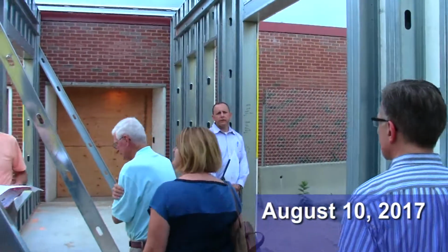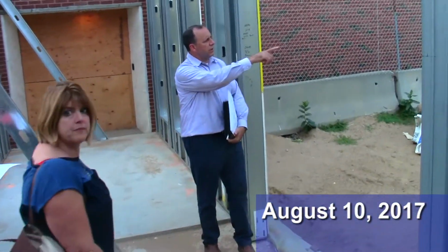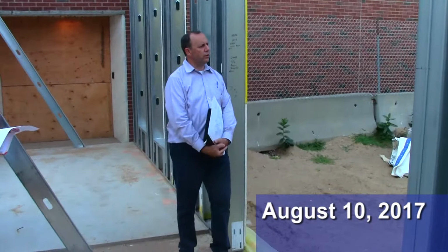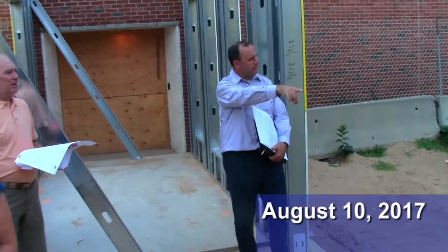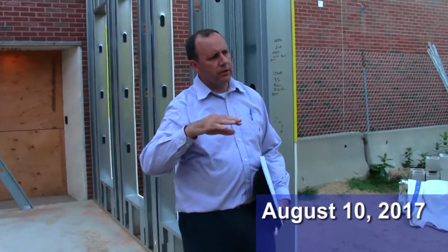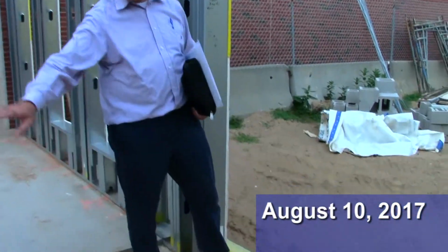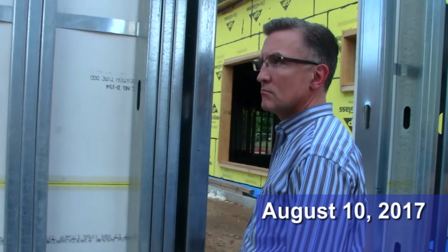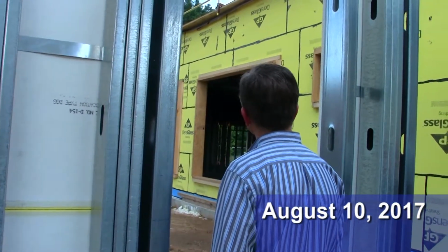So the windows are getting delivered next week, so you'll start seeing windows going into the addition. You can see the window openings have been boxed in with wood, and that'll get a self-stick membrane over it, the blue stuff that you see on the bottom. Right now that is continuing your vapor barrier. This stuff goes under the slab as your vapor barrier, and it goes right up the wall, and there'll be a spray applied air vapor barrier on the wall itself. You can see mastic on all the joints. So this will really make it as tight as possible, energy efficient.